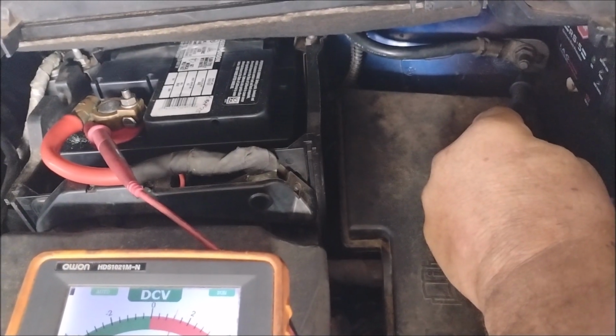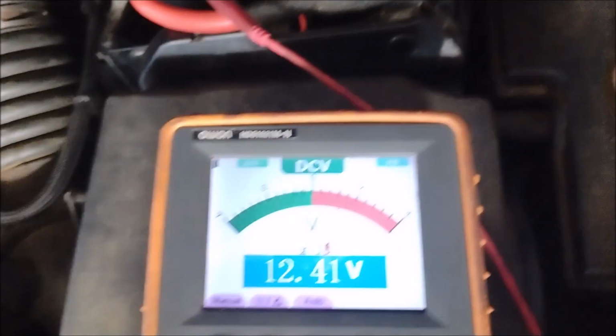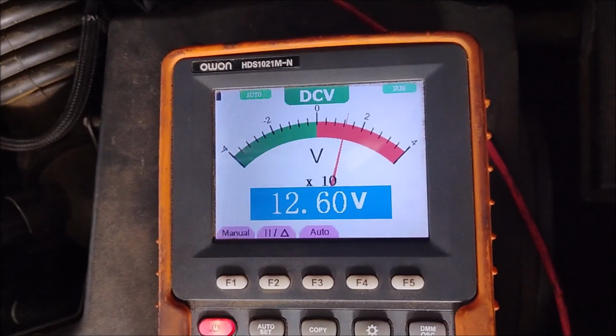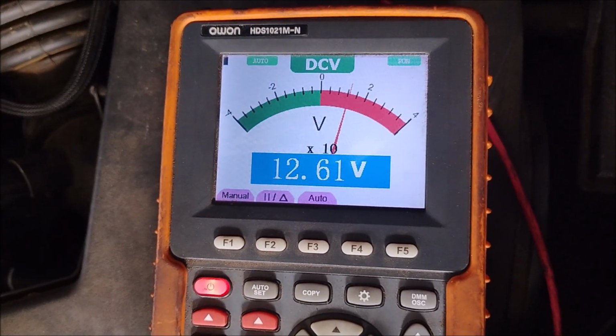When I check the battery voltage when this is going on, between the positive battery terminal and this ground point right here, right now I have good battery voltage, 12.6, fully charged battery, but when the issue is occurring, the battery voltage is down to 12.4.